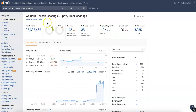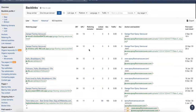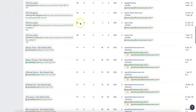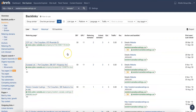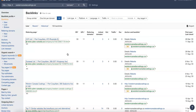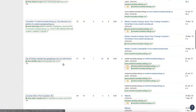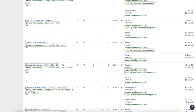So we can tell here, Western Canada, they've got 135, and these guys got 605. Similar to the citations, you want to go in here and see where the competition is getting links from. Go after sites that are just as powerful as those, and if not more, and a bunch more, so that they can't catch up and you're staying on top of that. These directories will sometimes create backlinks for you. Asking friends to link back from their sites will help, and commenting on blogs with content that's relevant to your industry will help as well.